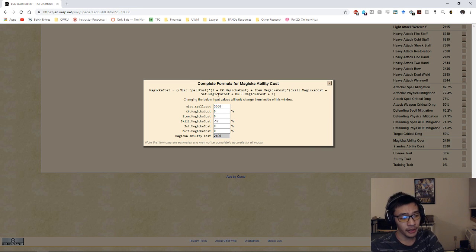And you have set magic cost. This would be things like Worm. So Worm would be included here. It's a 4% reduction. And then buff magic cost. This is things that reduce the cost of your next magic ability. Again, not that many out there. I can't think of any off the top of my head, really.